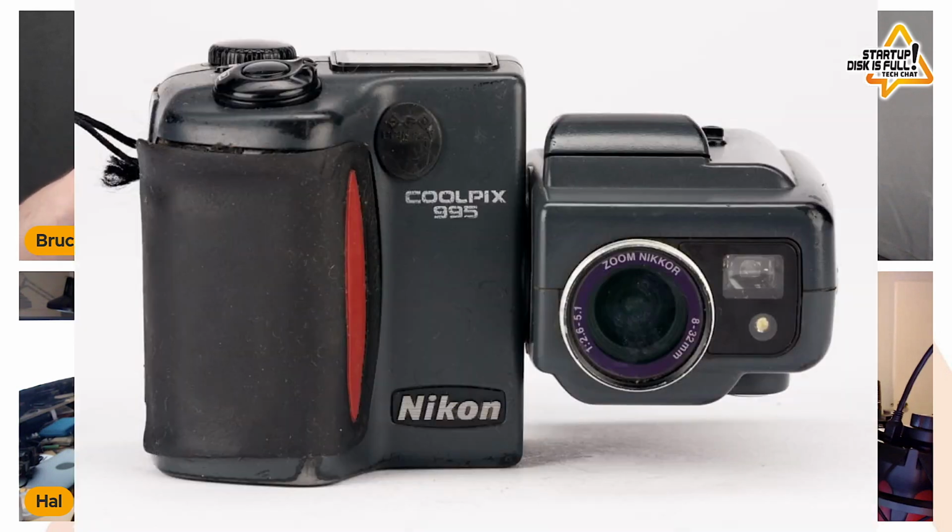So the first camera I owned was a Nikon Coolpix 995. If that rings a bell to anyone, it may or may not, it was the camera that twisted. So one half was the camera and the lens, and the other half was the screen and the card. I remember that. I think that was over $1,000, and that was my high school graduation gift from my parents. It was not as good at the time as a film camera.